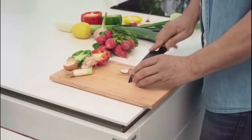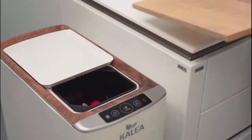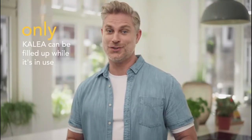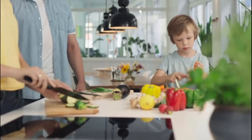All you need is organic waste. And if you love cooking like we do, you'll find a lot of it at home. Kalia will take care of all your leftovers. You can fill Kalia at any time, even when it's in compost creation mode. You can't fill up any other kitchen composter while it's in use. So yes, Kalia is always ready for you when your chopping board is full.